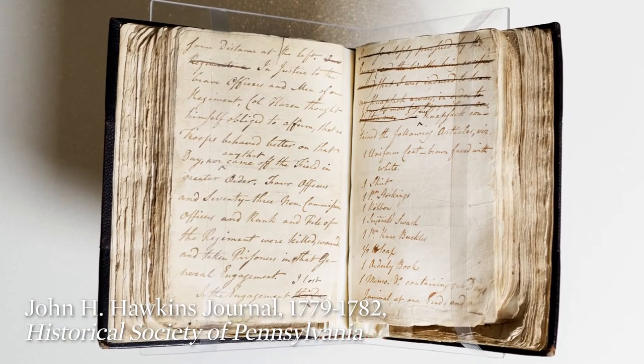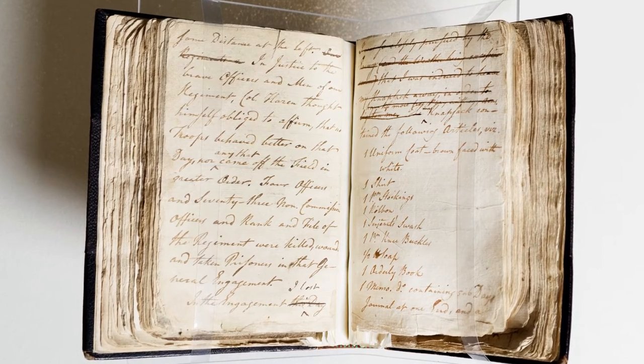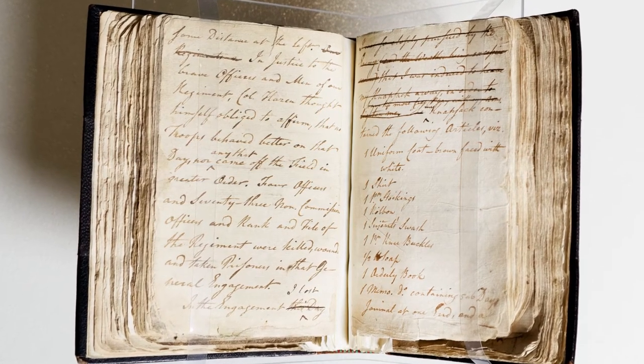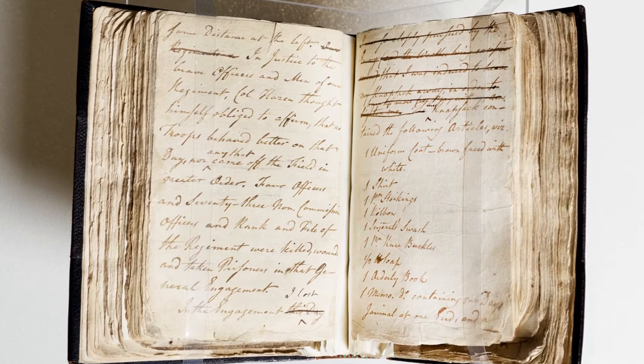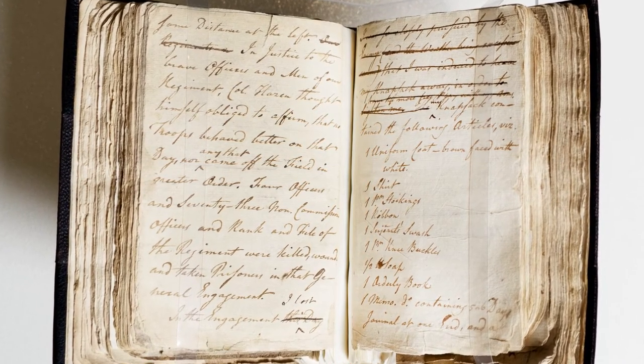Now, normally we would bring an object from our own collection, but we were really grateful that our friends at the Historical Society of Pennsylvania and Dr. David Brigham, and David, will you wave to us all here in the back, made it possible for us to display just for tonight in person the Revolutionary War diary of Sergeant Major Hawkins. Now, you're going to hear a lot about him tonight here in Dr.